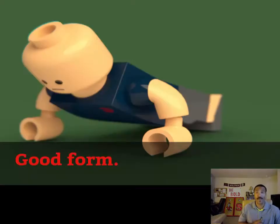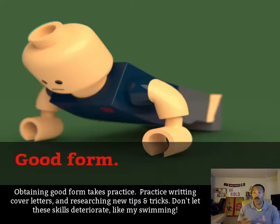Good form. I'm training for a triathlon right now, and my swimming isn't very good. I used to be a pretty good swimmer, but I jumped in the pool and my form was terrible. So I really have to take some advanced lessons to get good form. It's the same thing with your cover letter. If your cover letter doesn't have good form, you're not going to be able to accomplish the goal of getting an interview like you want.